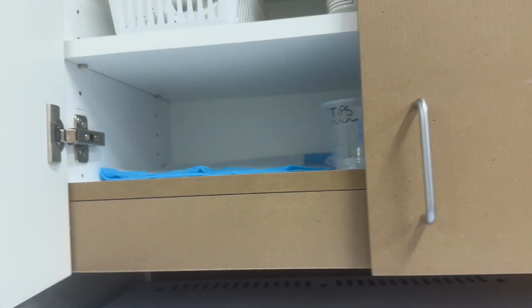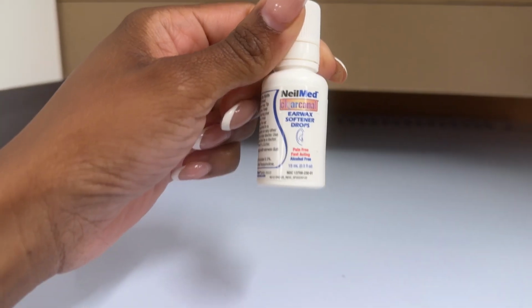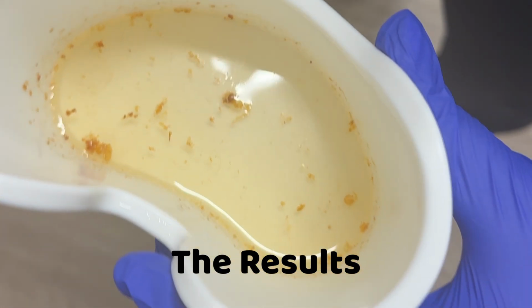So my next patient came in with a cerumen impaction. It took me a minute, but I finally became a believer in these earwax softening drops. So I let these sit in the ear for a few minutes, flush the ear out, and here are the results.